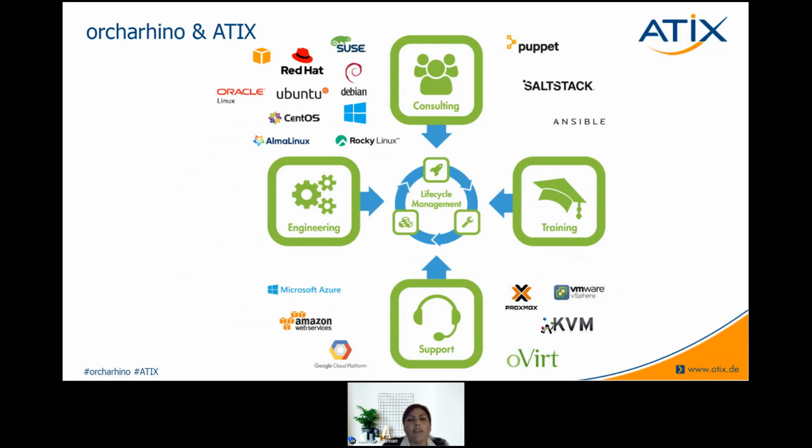First, we support the operating systems of varied Linux distributions, including Alma Linux, Rocky Linux, CentOS, and Debian, for example. And we also support managing hypervisors such as VMware vSphere, Proxmox, KVM, and oVirt. You can also manage instances in the cloud, and we support Microsoft Azure, Amazon Web Services, and Google Cloud. We support a varied set of configuration tools: Puppet, SaltStack, and Ansible.